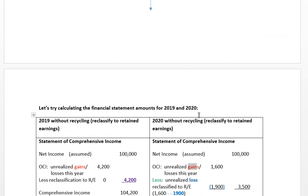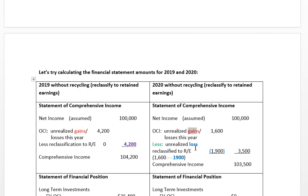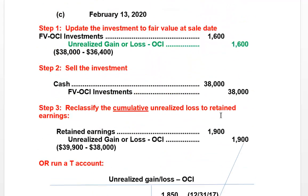Don't forget, in 2020, we didn't do any year-end adjustments at December 31st, 2020 because we sold the fair value through OCI investment much earlier than that. We sold it in February 2020. So the only unrealized gain we would have booked into OCI would have been that step 1 adjustment. So let's go back and find that guy.